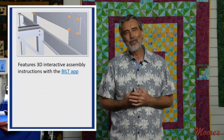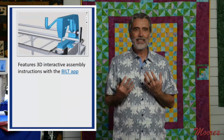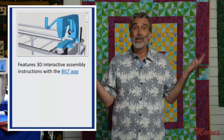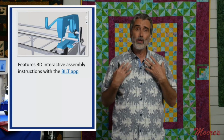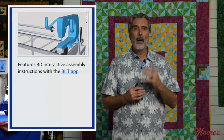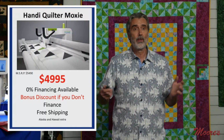Now, one thing about this, first of all, there's an interactive app that I built. You download it to your phone, and it gives you complete automation on how to assemble. It's so easy. I've helped people assemble over the phone. That's how nice this is. It really will walk you through every step in putting this thing together from scratch.